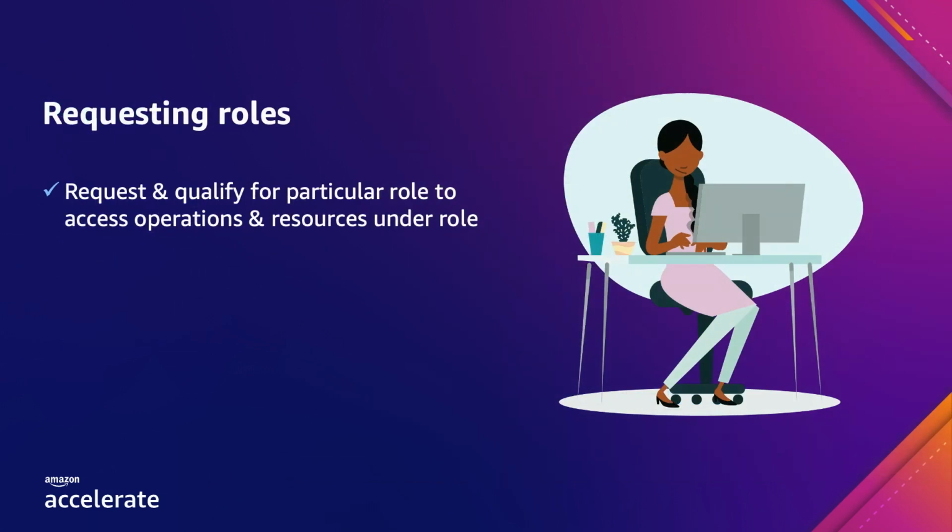Let's take a look at what roles are about. A role is the mechanism used by Selling Partner API to determine whether the application that you're developing has access to an operation or resource. As a developer, you must request and qualify for a particular role, or your application will not be able to access the operations and resources which are grouped under that role.